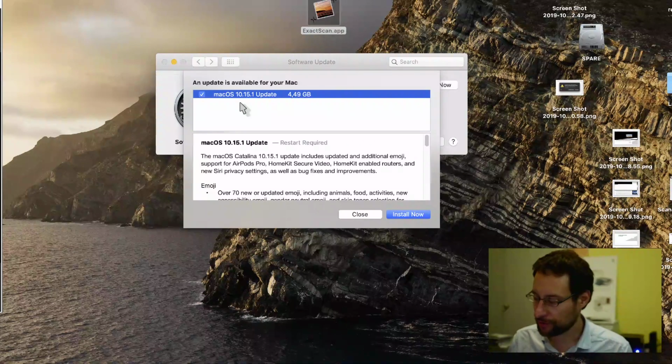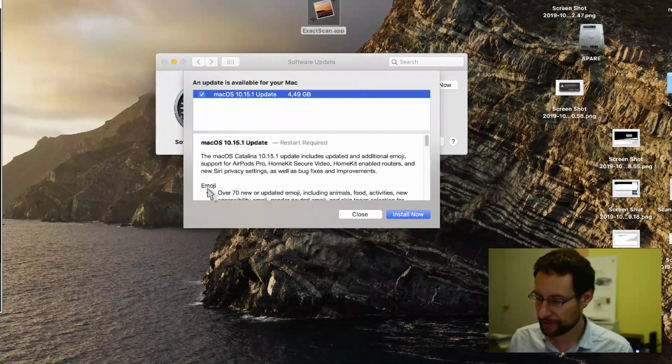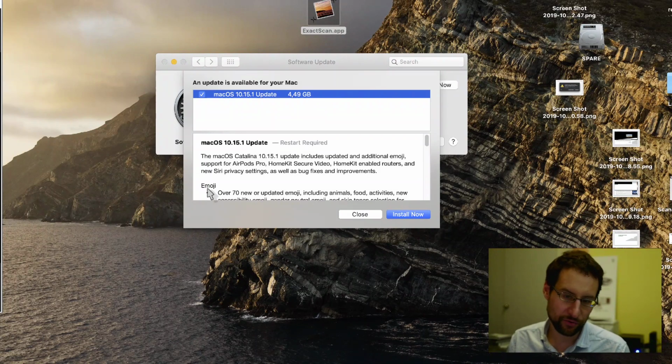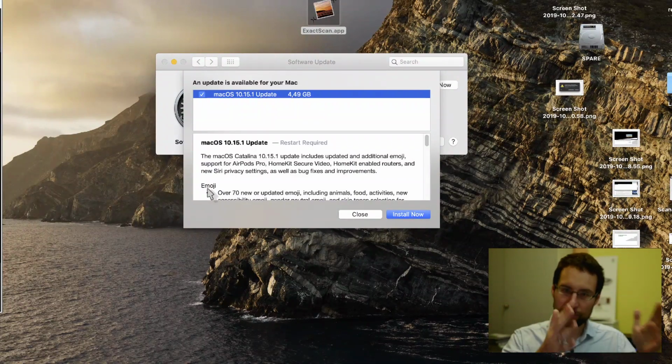This is not a Photoshop or a GIMP or I don't know, 4.49 gigabyte. And also, breaking news, new emoji. So in 4.5 gigabyte you get 70 new updated emoji, certainly high quality pixelated pixel art stuff. But I mostly want to point out, not only is this ridiculous, right?